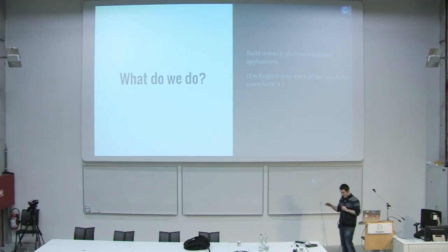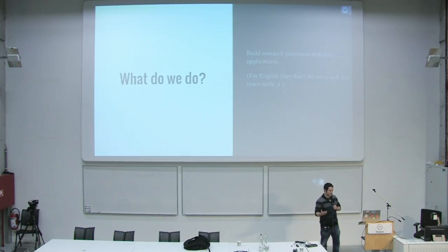So what do we do at JPL? We're in the data applications group. We build research platforms and data applications that can be small stuff for local groups or scale up to multi-petabyte style deployments. Run on a whole range of systems. Don't ask me about the space stuff. They don't let me near it because I'm a foreign national, so they have some stupid rules that mean I can't log onto their servers. So I deal with the research projects, the stuff coming from the outside, and with third-party groups.